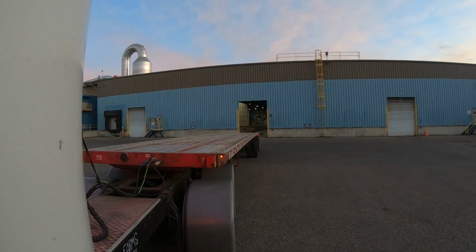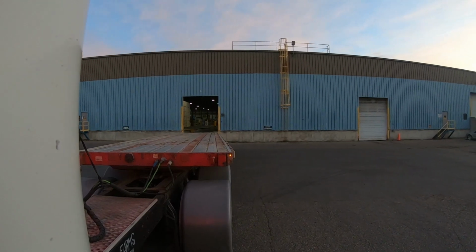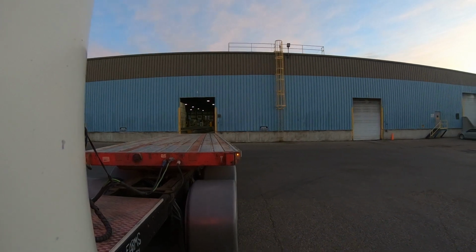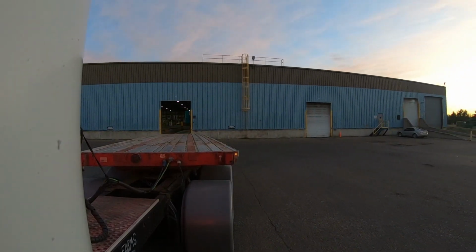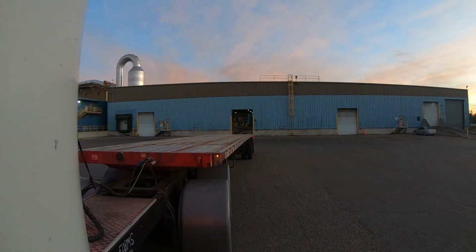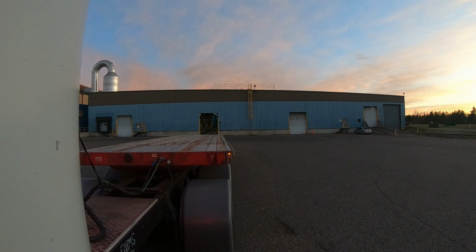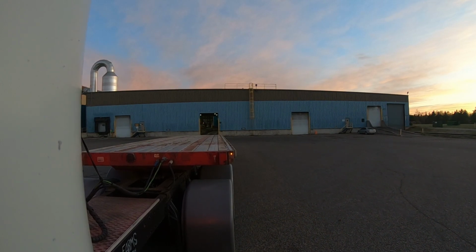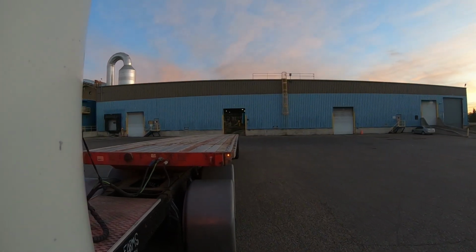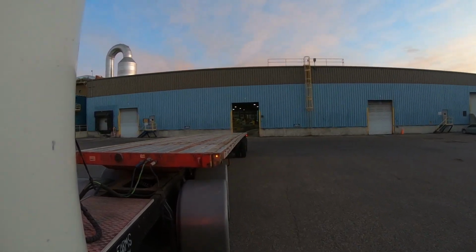So the first time I ever backed into this door was when I was a company driver for Ivy Farms, and we actually had a rental truck. I thought you had to back all the way in, like the truck and everything. But in all reality, all I had to do was get the trailer in, as you can see back there maybe, or you will once I get backed in.